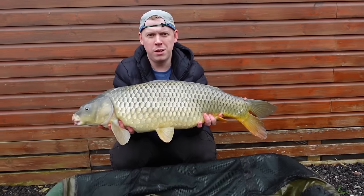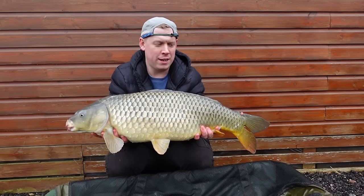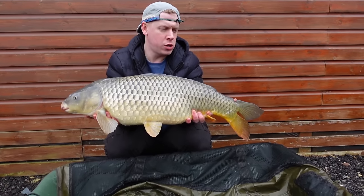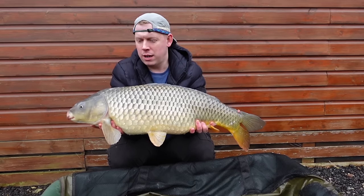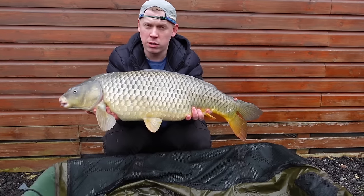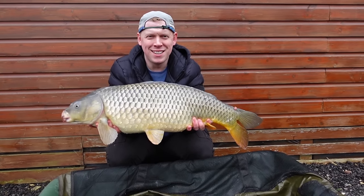There we go. We've just weighed it, and it's the biggest one yet, so calling it about 16 pounds. Lovely fish, lovely long one. As I say, the biggest so far, so hopefully it's a sign of things to come. It looks like we found a little spot there. Happy days.